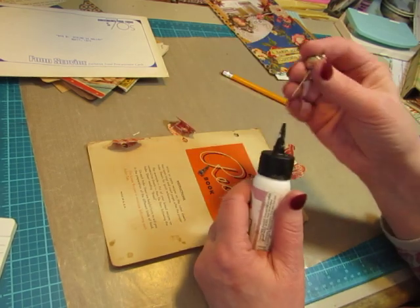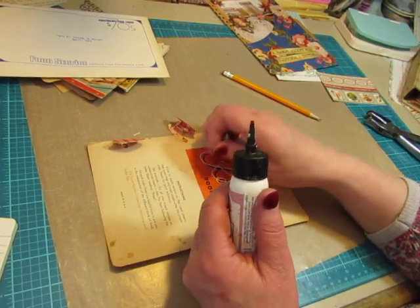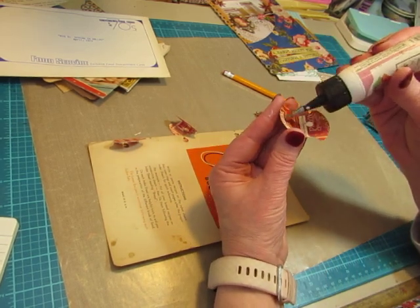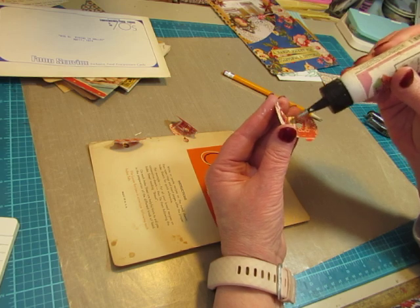Wipe this nozzle off. Okay, and hopefully it's going to work for me today. Yep.